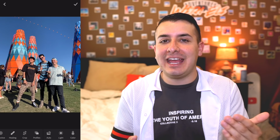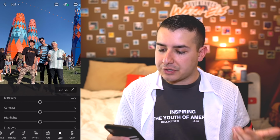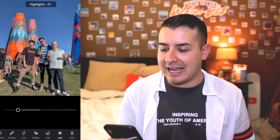So here's a picture of me, Alex, and Kane at Coachella. Okay, so one thing I noticed right here naturally that I want to do is fix the lighting for sure. It's a little harsh lighting because the sun is very direct. So what I'm going to do is turn the shadows up so you can see more and then turn the highlights down.